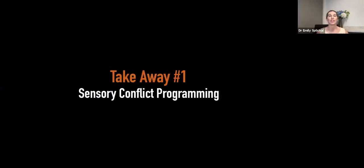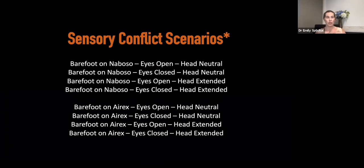So here we go. How do we start to introduce sensory conflict programming for our clients? This is a way that you could start to do it. And this is based off of a research study that essentially had people spend 10 minutes a day in these different balance scenarios. And they would be essentially standing on one leg for a minute, or you could do 30 seconds per side in each of these different scenarios.